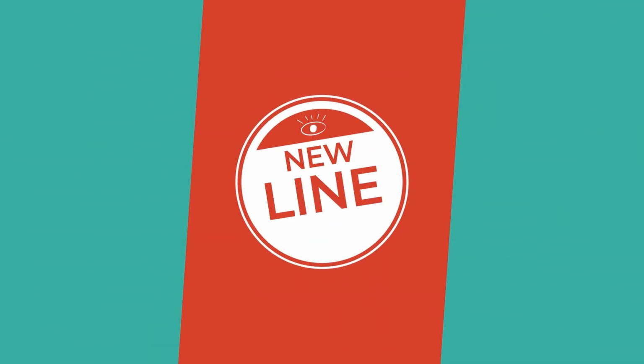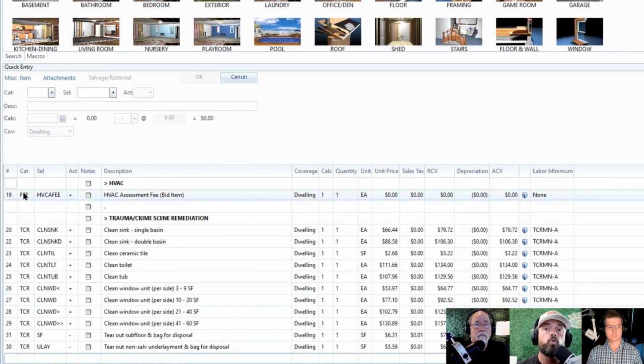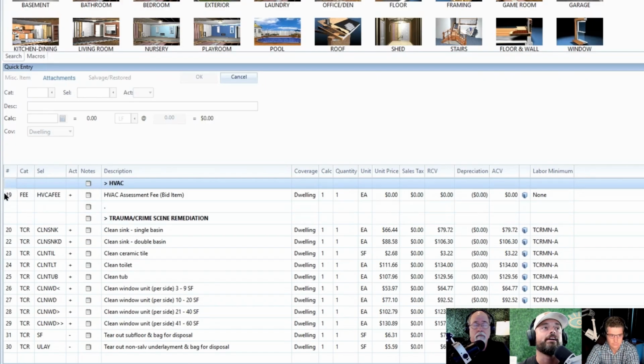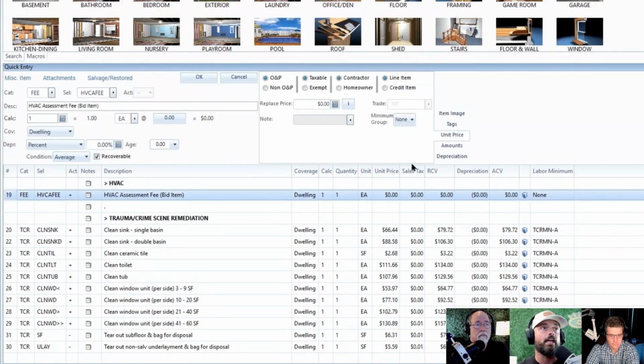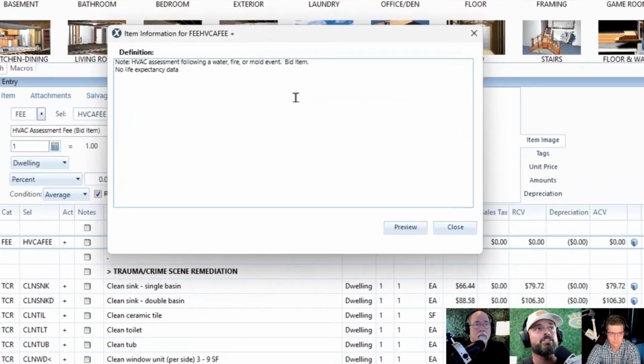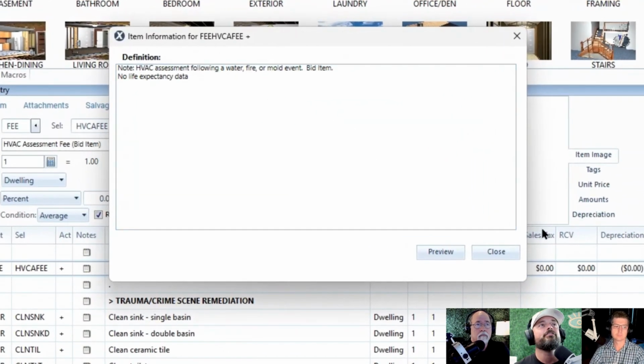New line items. Good deal, guys. So we have 12 new line items this month. Let's start at the top. We've got a new HVAC line item, FEE, an HVAC assessment fee bid item. I'm going to go to the item image, click for additional detail: HVAC assessment fee following a water, fire, or mold event bid item.